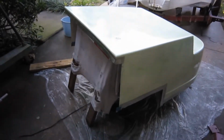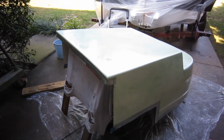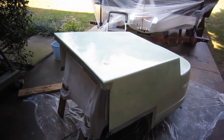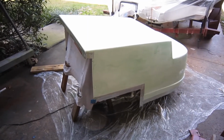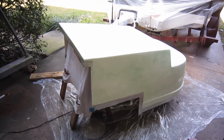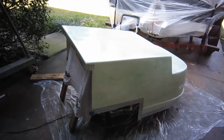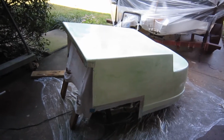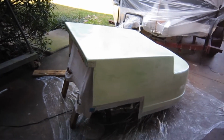Got my little space heater down there. I'm going to warm it from the inside and just try to keep it warm as long as I can. It's got to be 80 degrees out here today. It's a beautiful day. It's almost ready to go, and as I said, I'm going to put a layer of gel coat on top and then another layer of gel coat after that. It's a chemical reaction. It's not a drying thing. So from what I understand, you can do gel coat in any temperature.